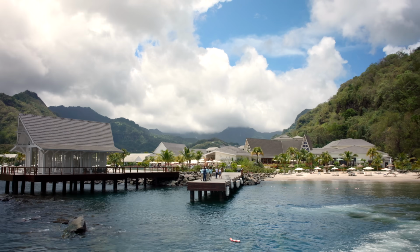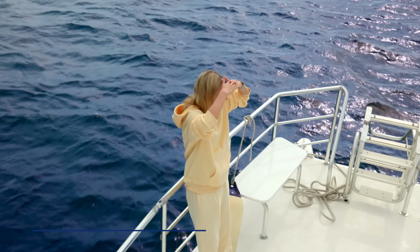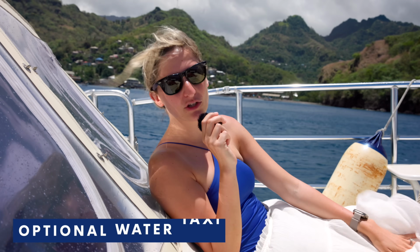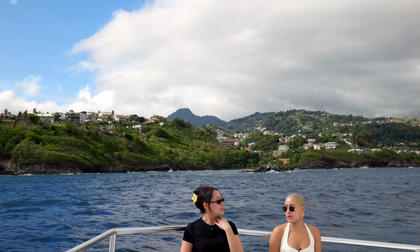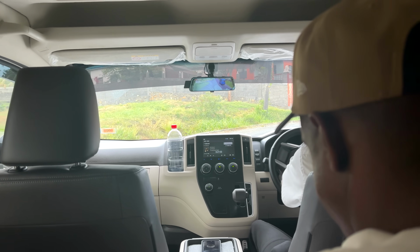Things that you can do when you get off your plane to St. Vincent is take the water taxi over to Sandals. Now, you don't have to do this option. Depending on your room category, or if you choose to upgrade to this option, it's a scenic 20-minute boat ride across the island instead of having to take the longer, windier roads around via the car. So we've taken it both from the airport and back to the airport.